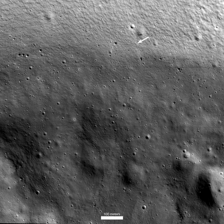Of course, the permanently shadowed regions are still illuminated by reflections of sunlight from nearby lunar terrain. In this stunningly detailed ShadowCam image, an arrow marks the track made by a single boulder rolling down Shackleton crater's wall. The image scale is indicated at the bottom of the frame.